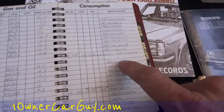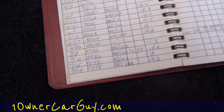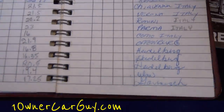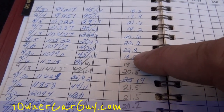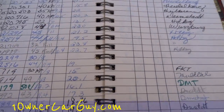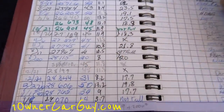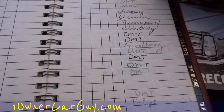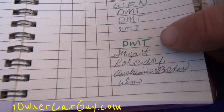Heidelberg. Wow. 5,700, 9,000 miles, 9,300 miles. Heidelberg. It was over in Italy. Miles per gallon. Wow! 22.8 miles per gallon. Heidelberg. God, it was over there for quite a while. It's got up to 21,000 on it. 24, 47. Stuttgart.